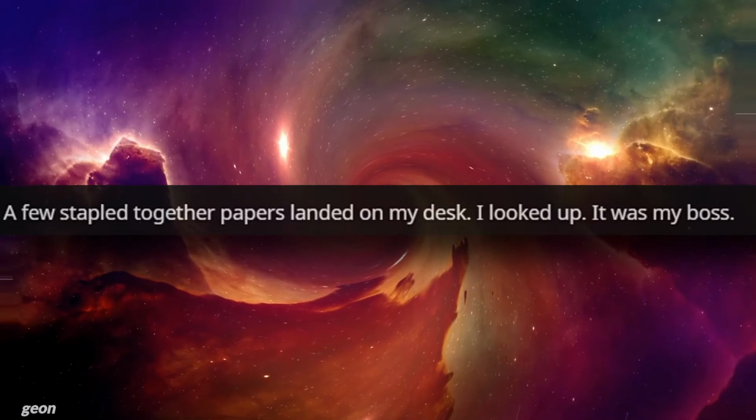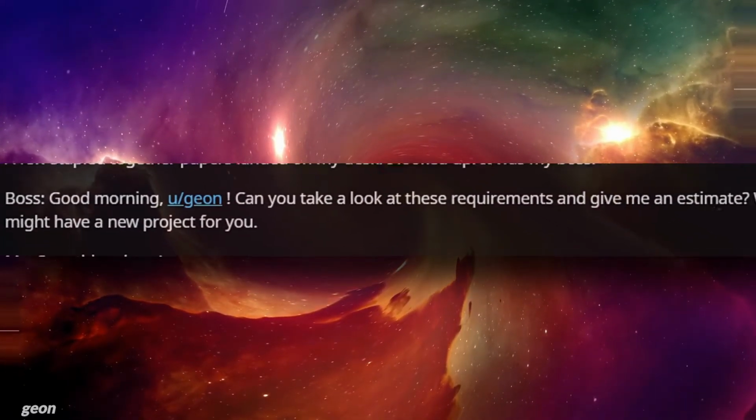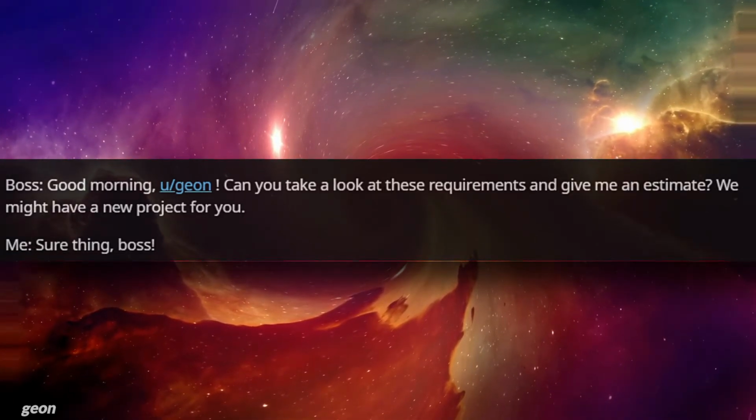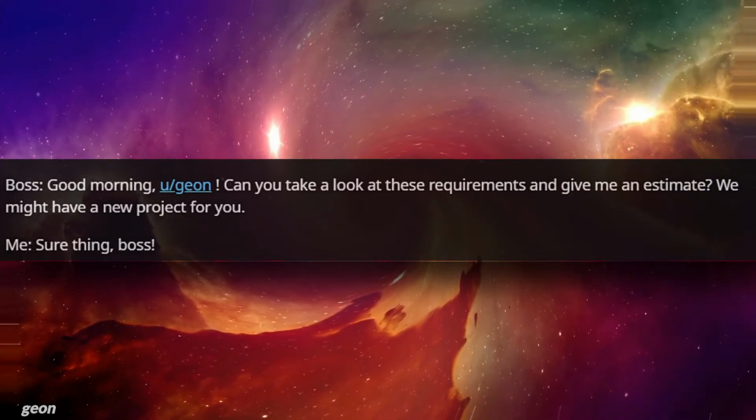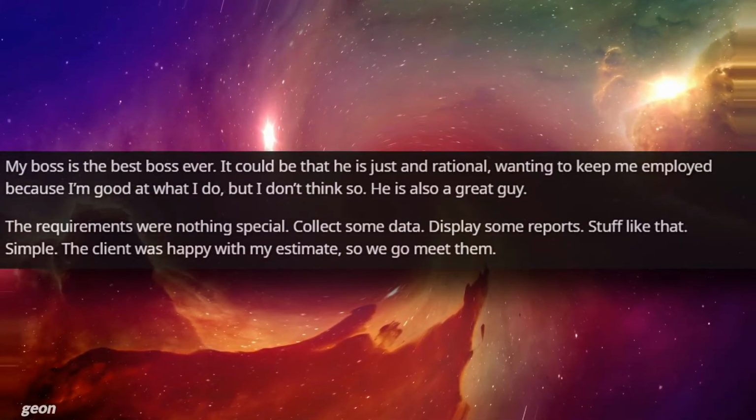A few stapled together papers landed on my desk. I looked up. It was my boss. "Good morning, Gian. Can you take a look at these requirements and give me an estimate? We might have a new project for you." "Sure thing, boss." My boss is the best boss ever.